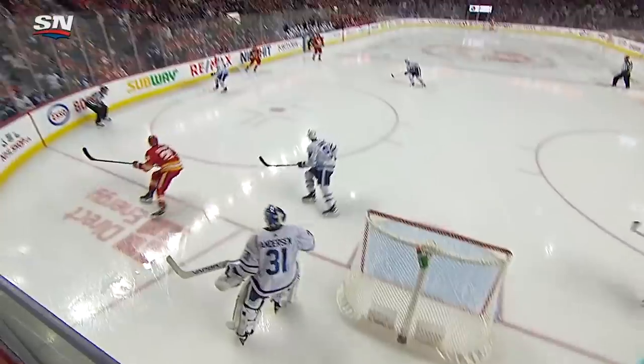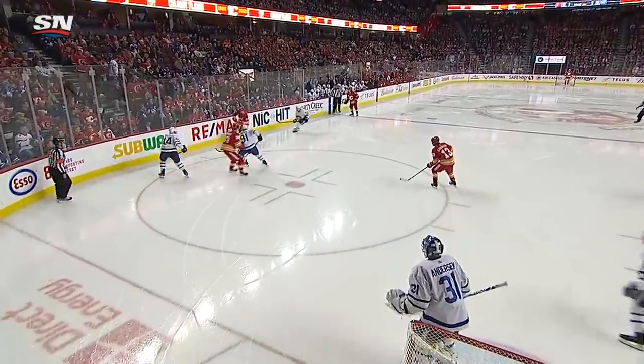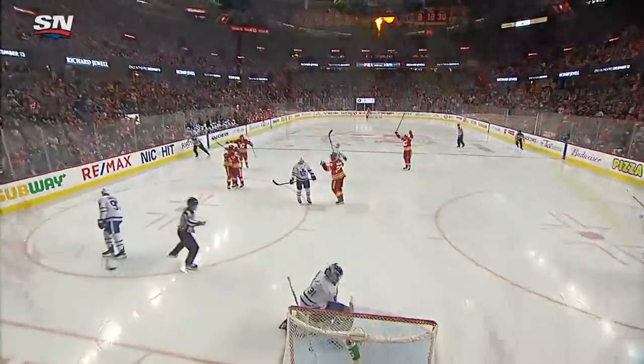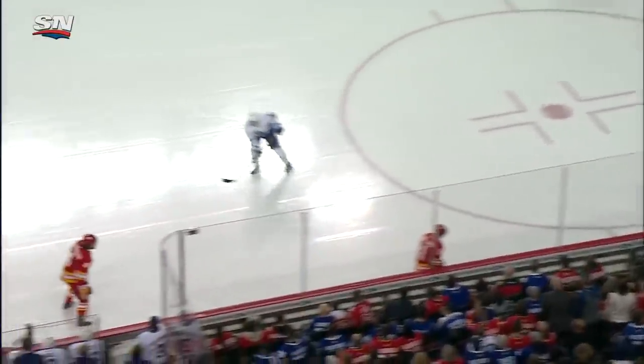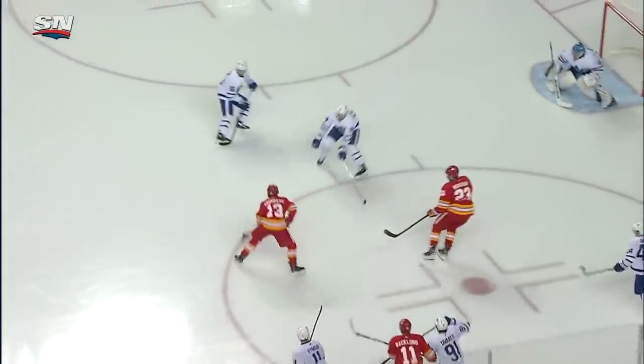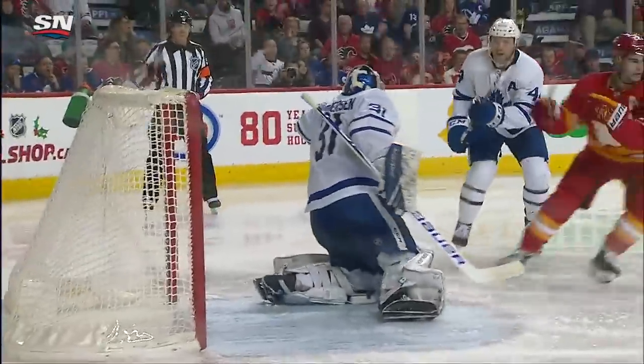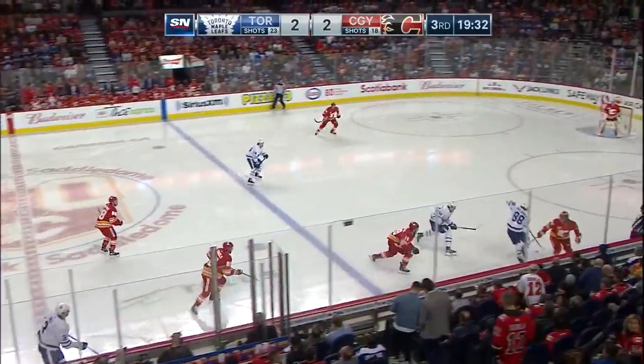Absolutely right about how good Frederik Anderson is. But watch Michael Backlund read this play. And he gets it high. He gets it up on the glass. That's all you can really ask of your goaltender. You hope he gets some help. Backlund reads this. It's just a beautiful play by Gaudreau. And you can tell he's feeling confident. Just gets that puck, turns, shoots, and just fires it upstairs on Anderson. That's definitely good positioning there to start here in the third.